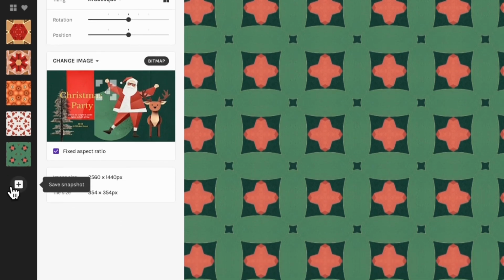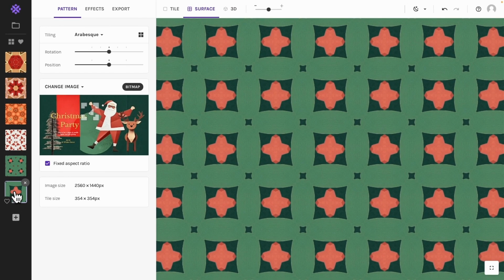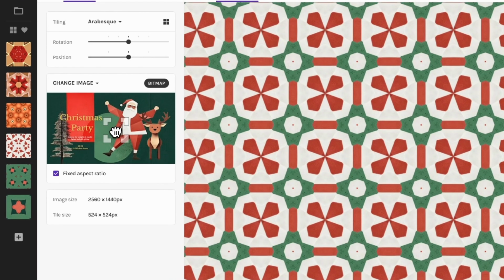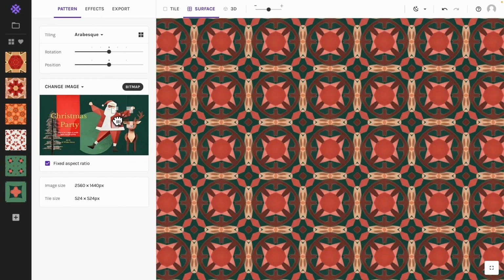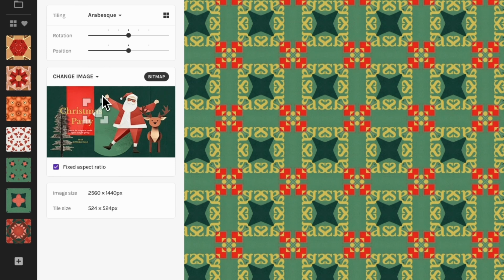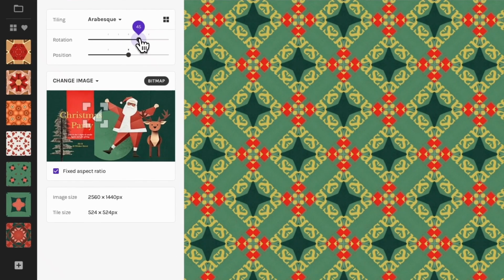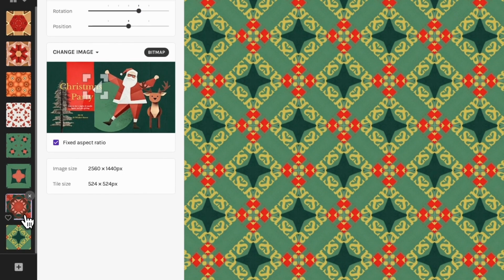I like it. As you see, I can make a lot of patterns, just save them. I don't need to think about anything and later see which ones I like the most. That's how easy it is with Wrapper. It's also nice to use a bit of rotation every once in a while. It looks interesting to me. Looks almost like a Christmas package or something.